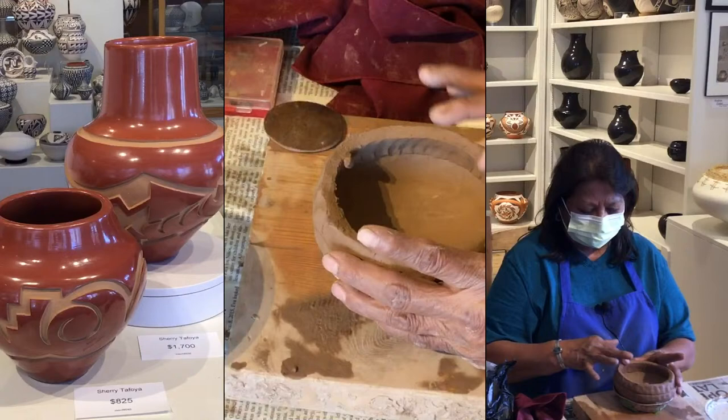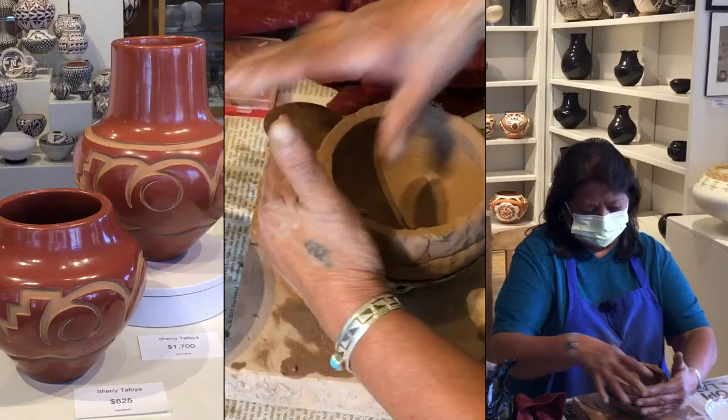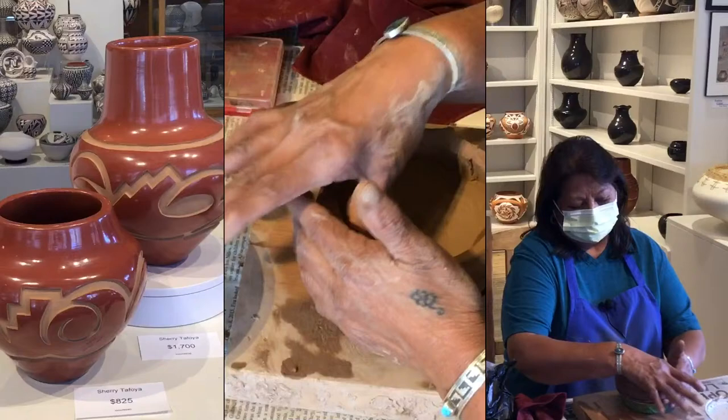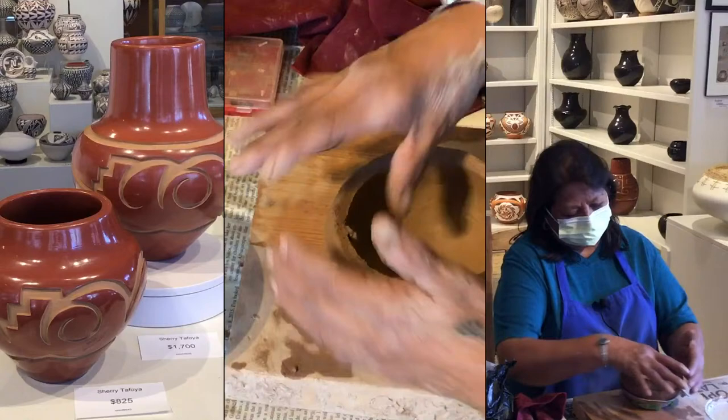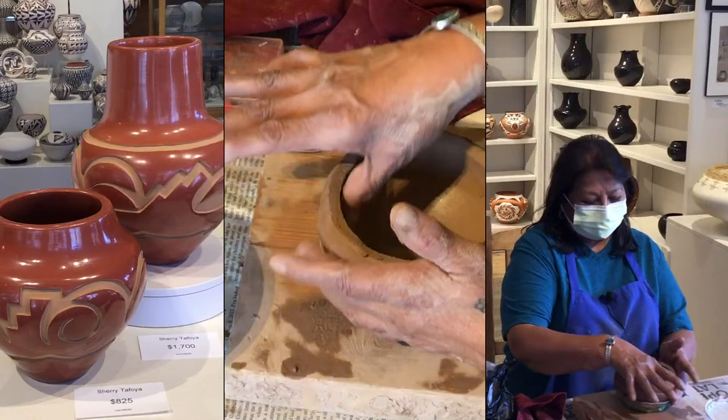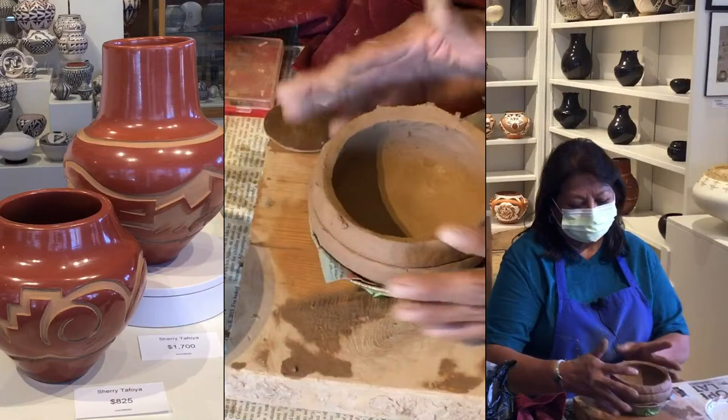When you're making a pot like that, do you worry about the air bubbles? Yeah, that's why I pound on it and squeeze it to get the air bubbles out. And if you do have air bubbles, what happens then? Well, they could pop in firing, or you'll get cracks. So all that work that you've done, because the firing's the last part of the process, it could be completely destroyed and absolutely worthless.